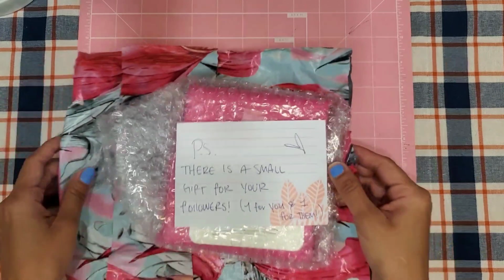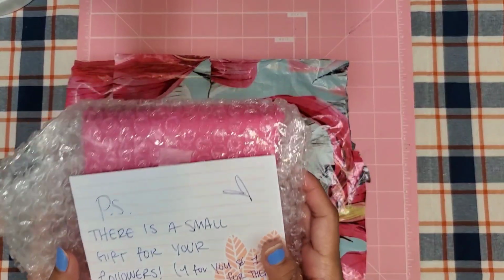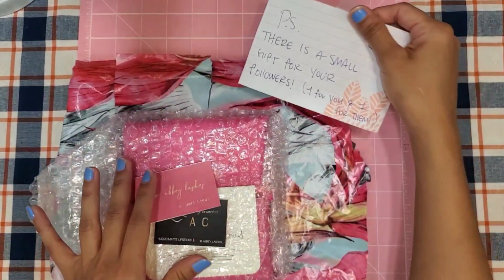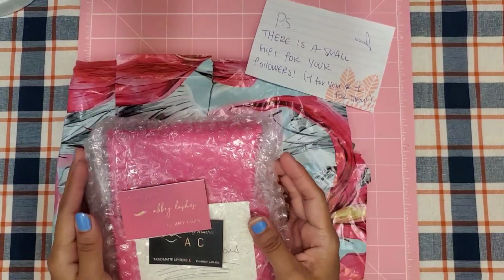So this is the little packaging she sent it in, and I just took everything out. This is what she sent me. It says, P.S. there is a small gift for your followers, one for you and one for them. So yay! This is pretty good. This is gonna be one of those really quick giveaways, because I'm gonna go to the post office soon, and I want to make sure I can ship it out while I'm there.